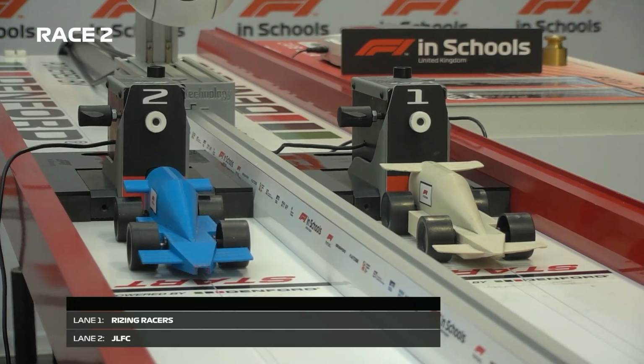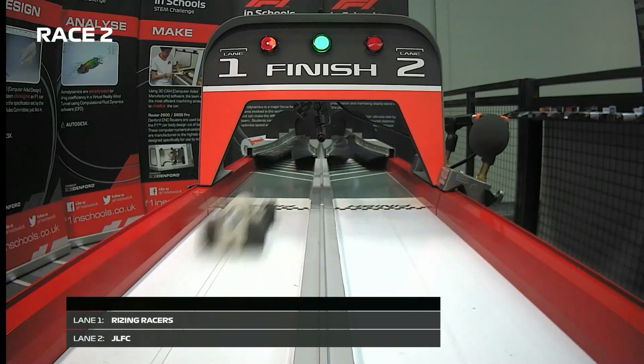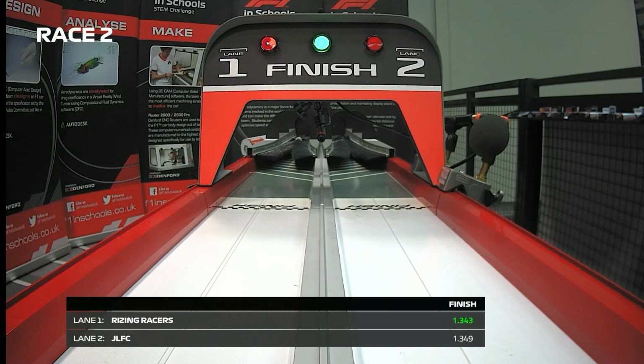So race 2, cars in the same lanes. Let's see who's faster. Well, there you go. Cars definitely heating up. It's like an oven out there. Rising Racers with a 1.343 and JLFC with a 1.349. So close.